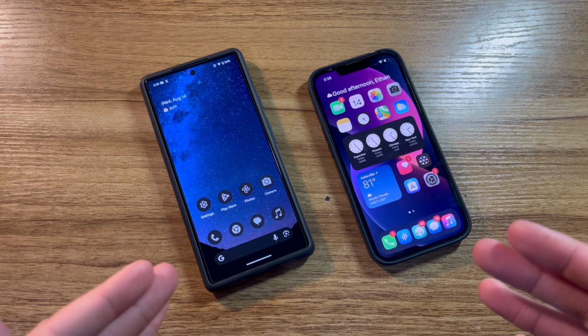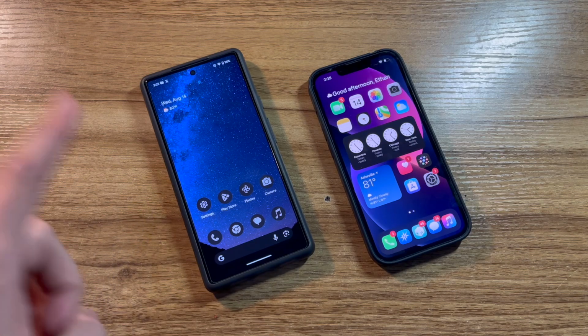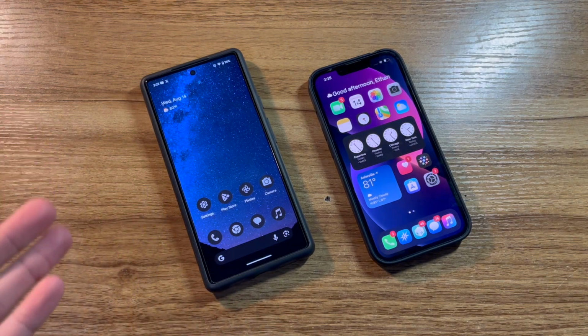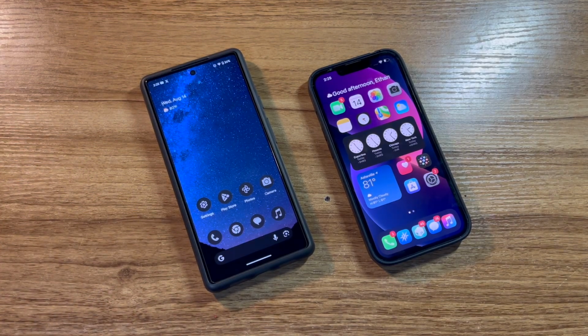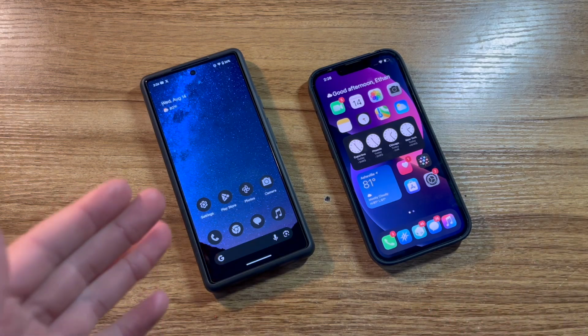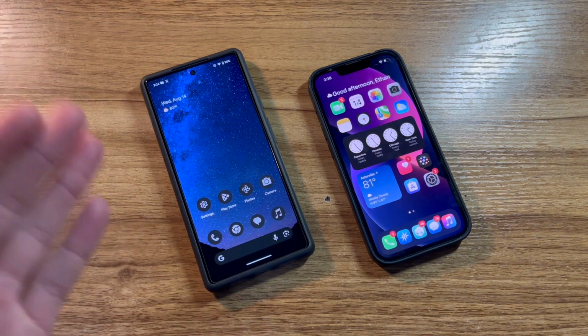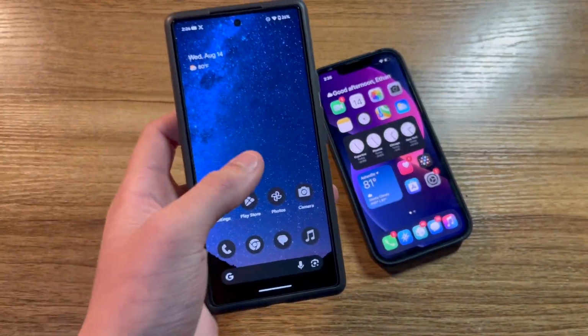So overall, in 2024, the Google Pixel 6 actually really does hold up to the latest specs quite well, and for my 2 weeks of using it, runs extremely well even when compared side by side to my iPhone 14 Pro. In 2024, do I recommend the Google Pixel 6 if you're looking to get a new phone and don't mind Android? Absolutely 100%.